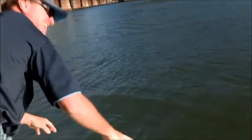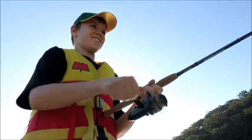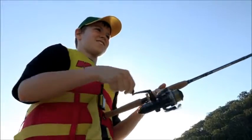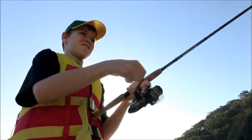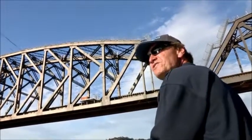You got one, Bryce? Yeah, feels like it. Take your time, mate. Looks like a better fish. Get your rod up a little higher for me. That's it. Good man. Well, this looks like a nice fish. Hopefully not another catfish. Could be a bigger catfish.